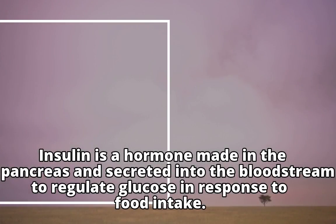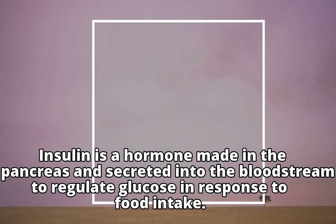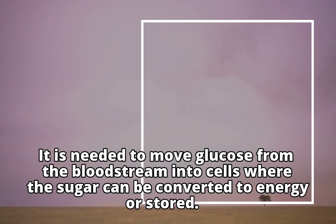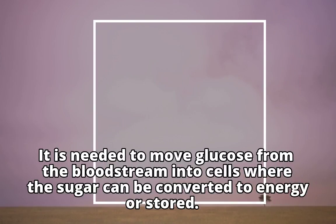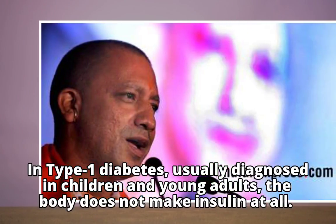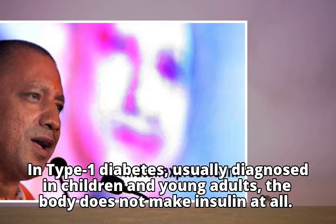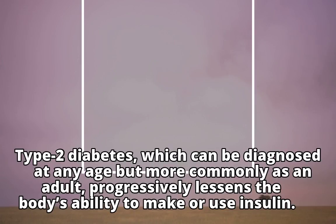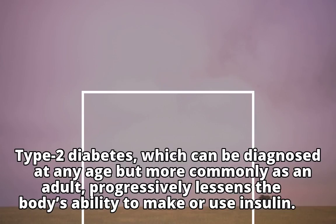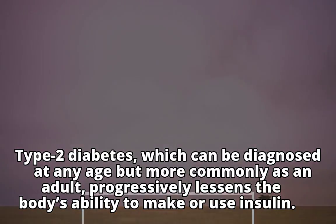Insulin is a hormone made in the pancreas and secreted into the bloodstream to regulate glucose in response to food intake. It is needed to move glucose from the bloodstream into cells where the sugar can be converted to energy or stored. In type 1 diabetes, usually diagnosed in children and young adults, the body does not make insulin at all. Type 2 diabetes, which can be diagnosed at any age but more commonly as an adult, progressively lessens the body's ability to make or use insulin.